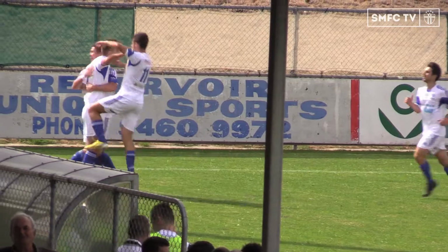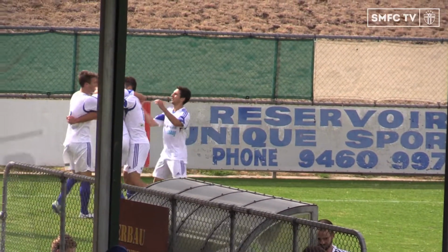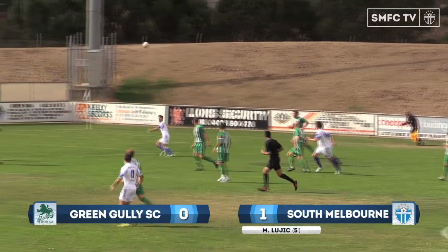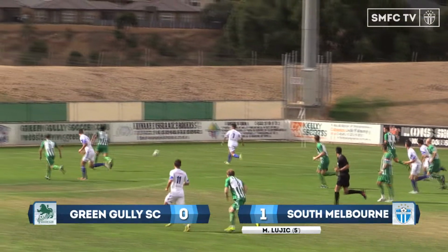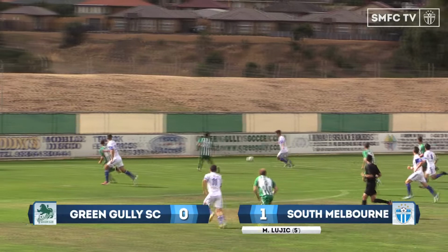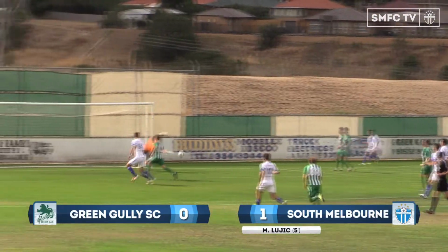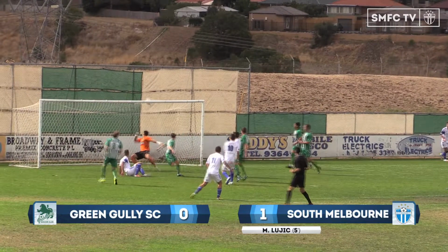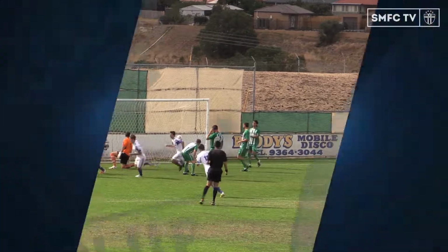Well, it was a nice build-up there. Epifano put it across. Pressure on Gonzalez. He could only parry it, and there Milos Lujic, the big striker, has scored. Yeah, great start for South. 5 minutes in, David, as we see a promising run forward by Epifano on the right side. He drives the ball across looking for Lujic. Kieran Gonzalez comes out, could only parry it, and the big striker gets his foot on it and puts it in the back of the net.